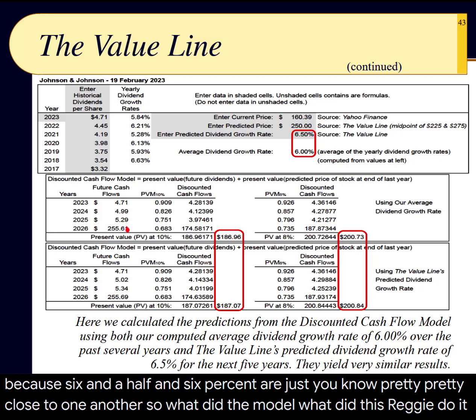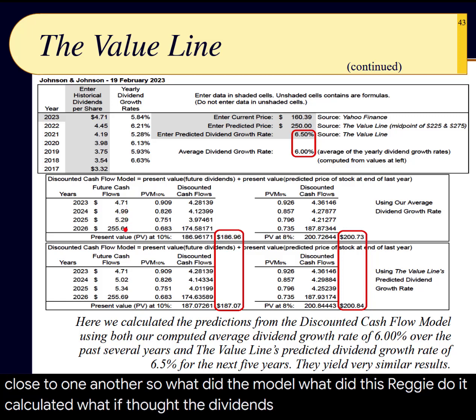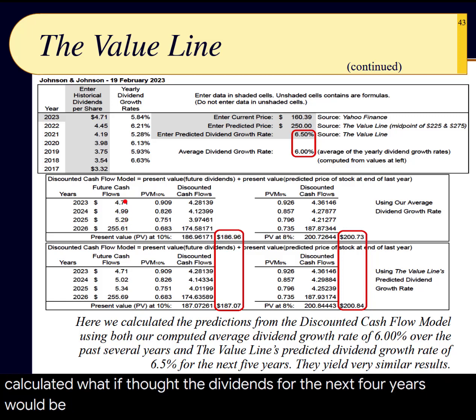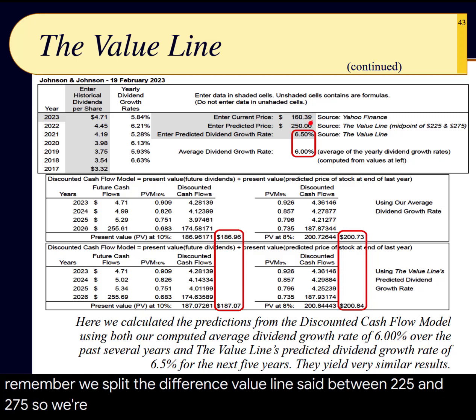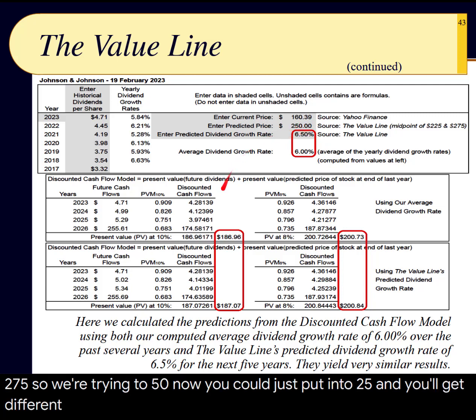So what did the spreadsheet do? It calculated what it thought the dividends for the next 4 years would be, 2023, 2024, 2025, and 2026, and then used the expected stock price of $250. Remember, we split the difference. Value Line said between 225 and 275. So we're trying 250. Now you could just put in 225 and you'll get different numbers, right?